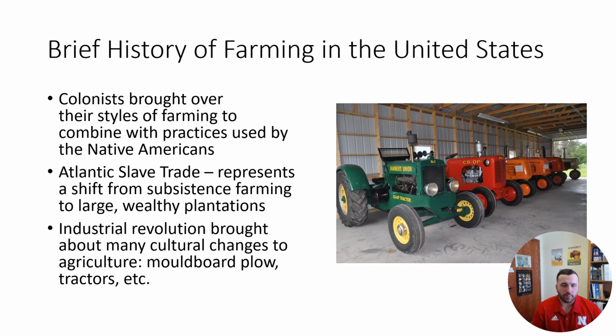Colonists brought their styles of farming from Europe, and we were able to combine this with the traditional knowledge from Native Americans to begin farming practices across the United States. The Atlantic slave trade really represents the largest shift in agriculture styles within the U.S. that shifted a lot of practices from more of our subsistence farming, so you grow what you eat, to large wealthy plantations in the American South where agriculture was the big business in the area, and rather than growing food, they were growing fiber and tobacco for purposes other than just feeding their families. The Industrial Revolution then was able to bring about many of the cultural changes to agriculture, such as bringing in the moldboard plow, introduction of tractors, etc., to really revolutionize the style.